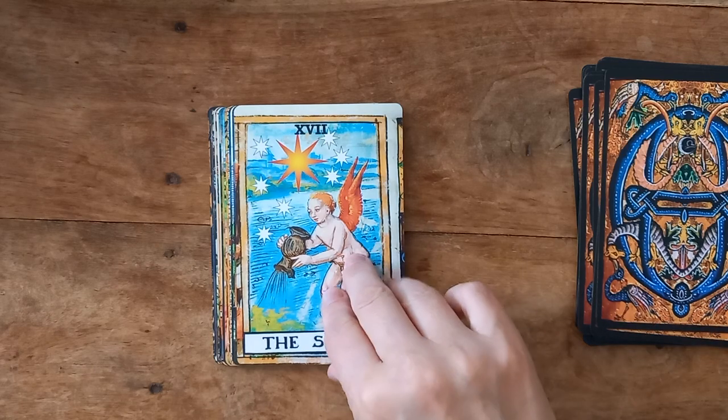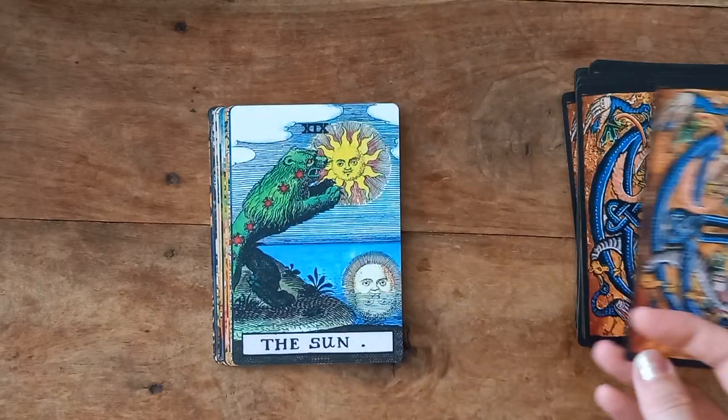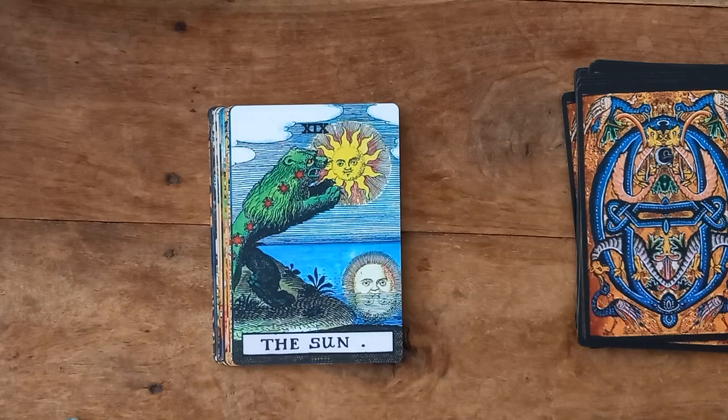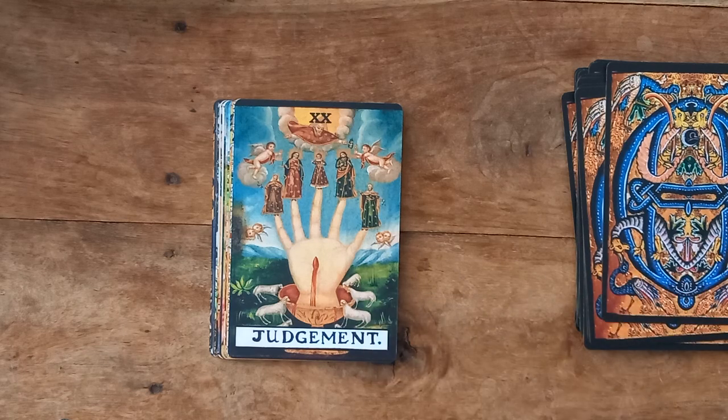The wee star. Okay, so we've got a couple of moons. That must be the moon that's been picked for the deck. The sun. Judgment. This one's kind of interesting. I'm not quite sure what to make of it, but it's like a bunch of finger puppets. This weird wound. And what have we got? Dogs or lambs drinking the blood? It's quite a religious connotation then, isn't it really?